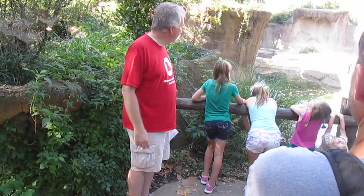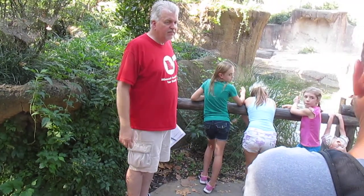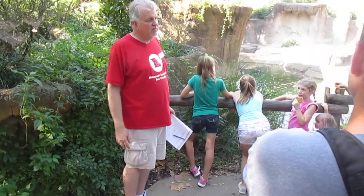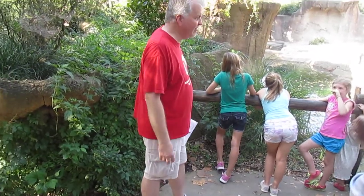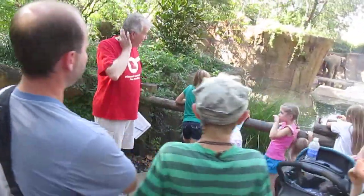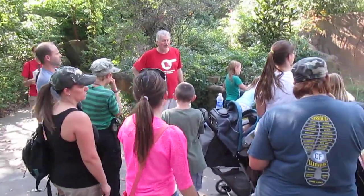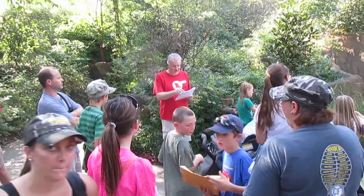Size and weight. How big do you think Raja is? How tall? Go ahead. 12 feet. He's about, I would say, between 10 and 12 feet. Yeah, tall. He weighs about 5 tons, so about 10,000 pounds for a full-grown Asian male elephant. The African variety is a little bigger than that. The Asian elephant's about 5 tons for the male, about 3 tons for the female. So between 6,000 and 10,000 pounds for a full-grown female or male, respectively.